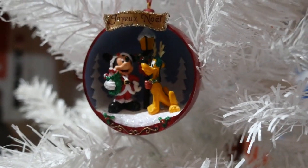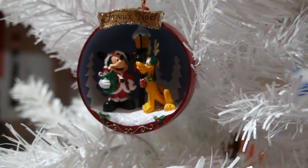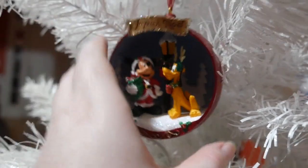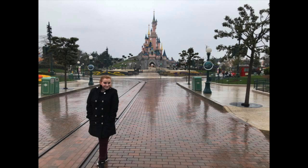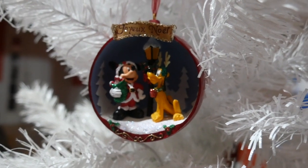This is an ornament I got when I visited my friends from the Disney College Program. We went to Disneyland Paris, and this is a cute ornament I got from my time there. It has Mickey and Pluto on it, and when you turn it around, it says Disneyland Paris on it. I'm going to insert a picture of when I visited, because I didn't film during my time there, but I wanted to show this because it's such a pretty ornament.